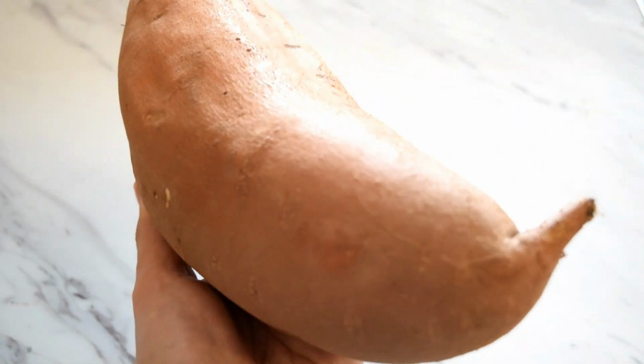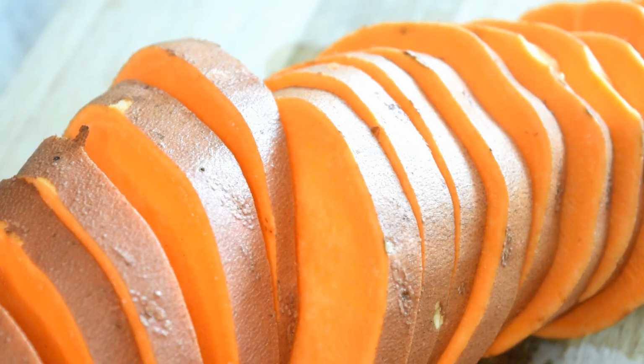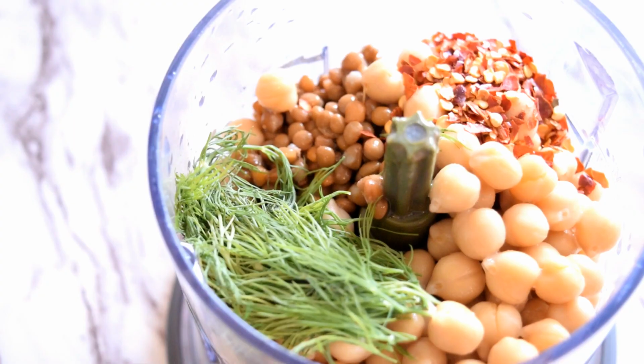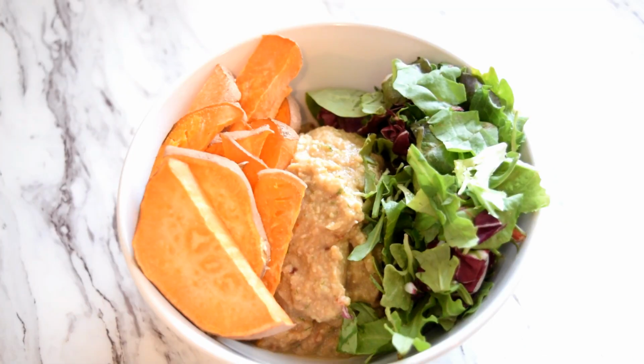For lunch, I made a chickpea dip with baked sweet potatoes to dip in it, and I ended up putting it all in a bowl with some dark leafy greens. You can dip the sweet potatoes into the dip or just eat it all together with a fork like I did. I blended together chickpeas, lentils, fresh dill, lemon juice, some sea salt, chili flakes, and a bit of water. And I sliced and baked the sweet potato in the oven on 400 degrees for about 20 minutes.